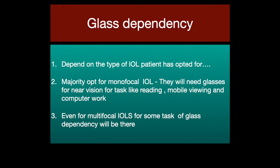Now, glass dependency is least when one gets a multifocal or a trifocal IOL. However, not every patient is eligible for these lenses due to various issues which are checked preoperatively. So one should be very clear about the need for glasses, especially its dependence for near activity, before undergoing surgery. If need be, connect with your doctor to clarify any doubts in this regard.